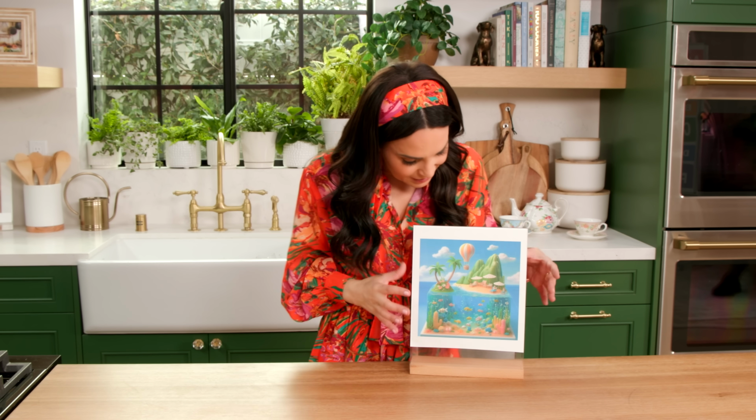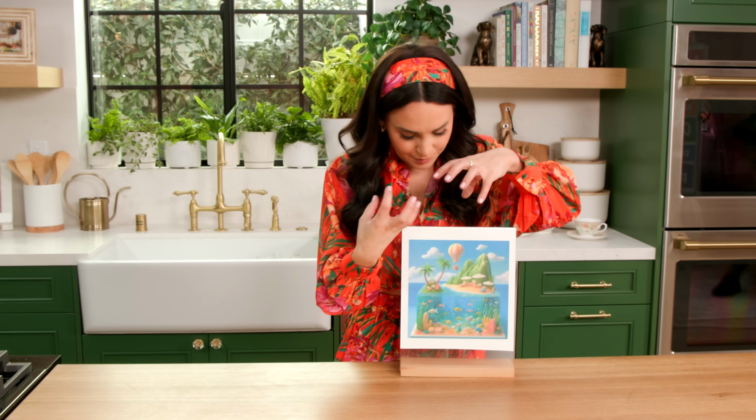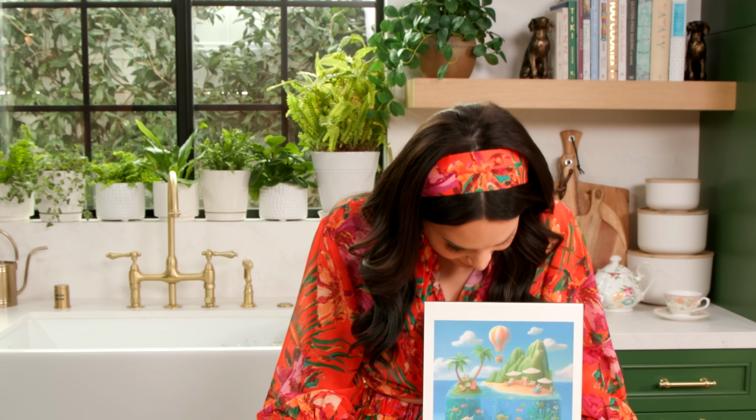What would make this cake really difficult is the hot air balloon. I mean, this is a floating element. This is like a 3D hot air balloon, and I have no idea how you would get this on a cake. I would just have to do a skewer and be like, don't look at the skewer. I don't know how you would do this.